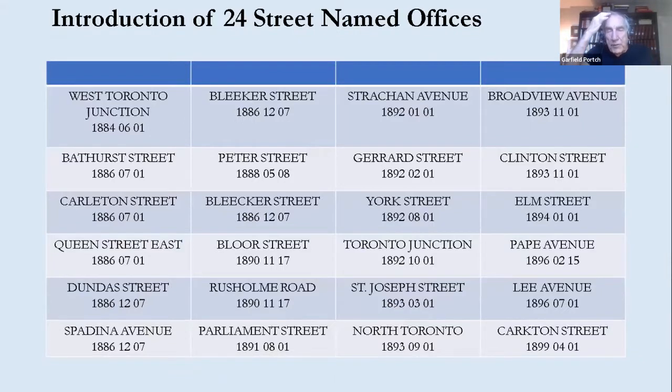So those were the 3 branch offices, which you can see now got switched over to 24 different street offices. And you can see the range of dates: 1884, 86, 92, 96. So they were kind of phased in over the next 15 years.